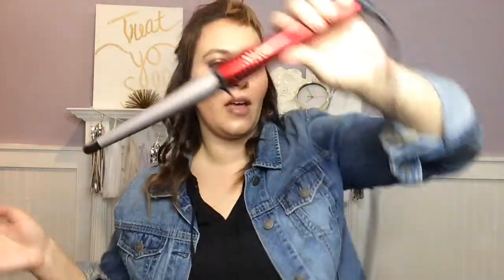If you notice, I keep wrapping the curl away from my face. If you want that really undone look, you can alternate. There's a cord right in front of my face. You can alternate the way that you wrap your hair around your curling wand, and that really will give you the, oh my gosh, I rolled out of bed and this is how my hair looks. Can you even believe it? Nope, I don't believe it. Nobody is that lucky. I'm gonna get this piece that I missed in the back.